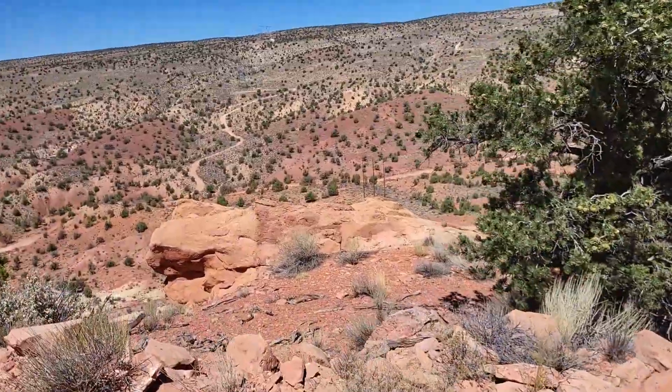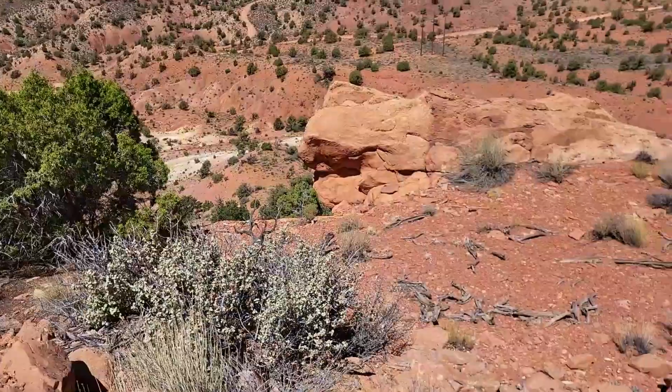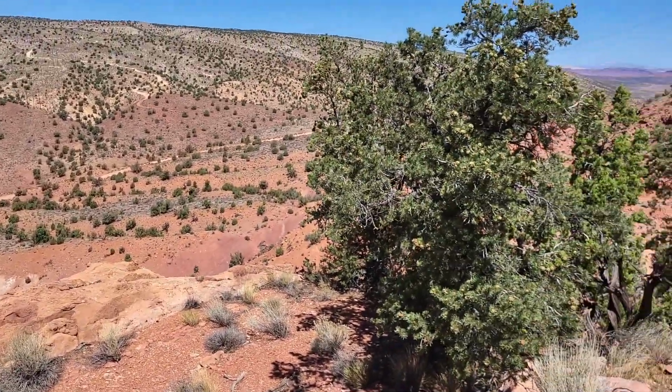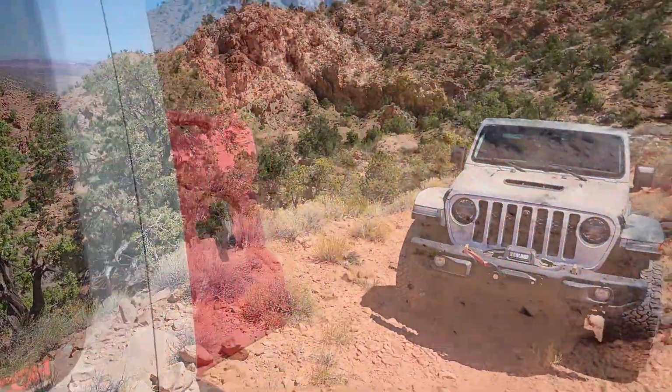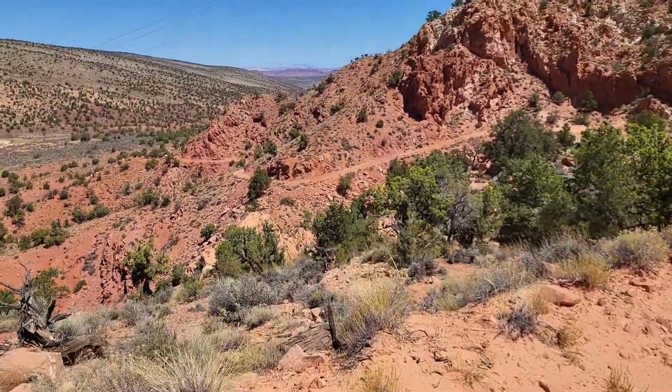There's House Rock Valley Road below us. Some colors of the Chinle Formation are popping out down there too. This has been an easy ride for the 392, but very exciting shelf road. Right, the 392 has been eating this up, but I am lucky I have that 3.5 inches of clearance.